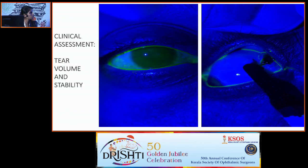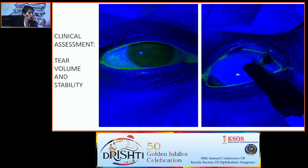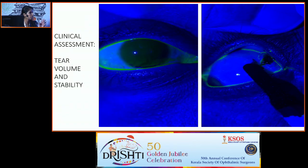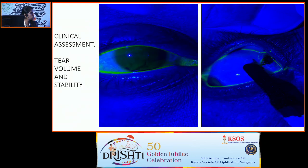Next, we need to check the tear film stability, which is the tear film breakup time. So we put fluorescein, ask the patient to blink thrice, and the first dry spot that appears after the last blink is what we count. Less than 10 seconds is something we need to consider abnormal.